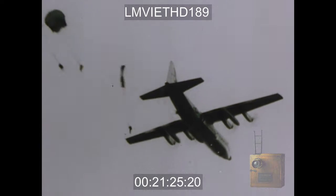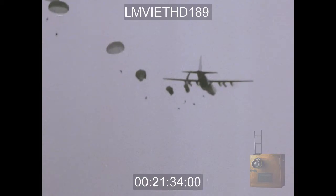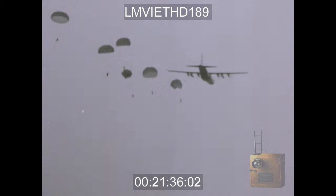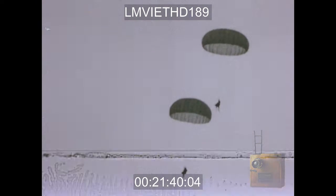Over their objective, about 8 kilometers northeast of Leipheim, the jump signal is given. In rapid order, the men clear the jump door. With the C-130s flying at spaced intervals, each air crew is, in effect, a lead crew, and must find the drop zone and figure its own releasing point.